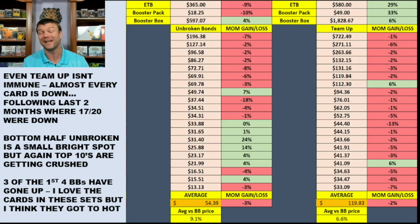And then Unified Minds, hey, a small bright spot, right? We got a lot of green at the bottom of Unbroken Bonds. The booster box price seems to be doing pretty good. What was interesting to me is to see that the Unbroken Bonds and Unified Minds booster boxes are pretty much the exact same price. I mean, almost to the dollar.